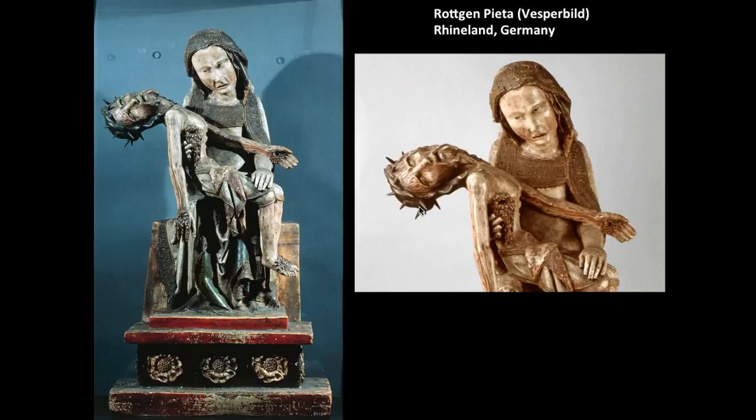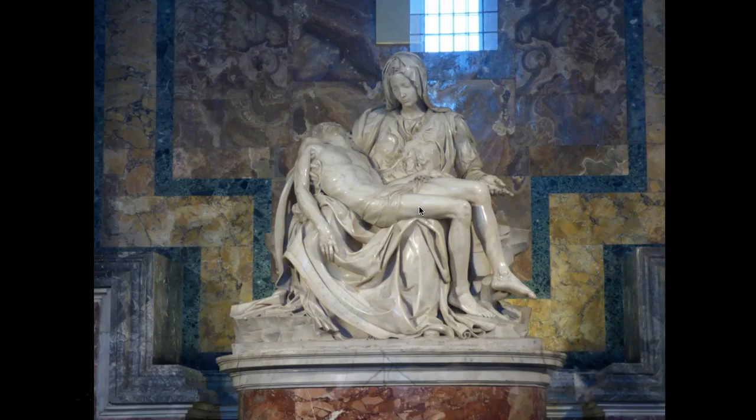It's different from other images of Mary in the medieval period that show the hip shot of her standing, and it's definitely different from what we're going to see when we hit the Renaissance with Michelangelo's version of this scene. Okay, that's the Pietà.